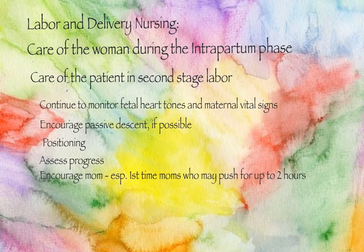We also monitor maternal vital signs. So you might be checking them as often as every 5 to 15 minutes. I usually check them about every 15 during this point in labor. And of course, some people get really annoyed by that because they have a job to do and they don't want to be interrupted for their blood pressure. But most people don't really mind as long as you catch them between contractions.